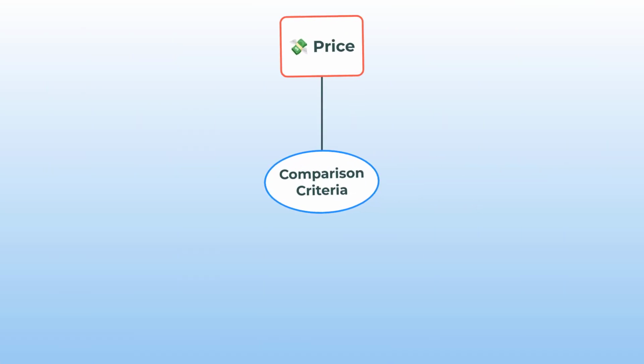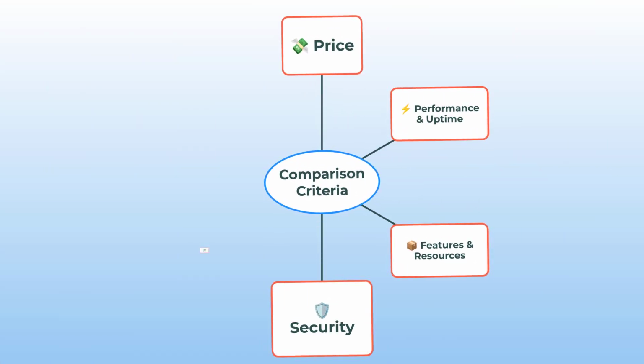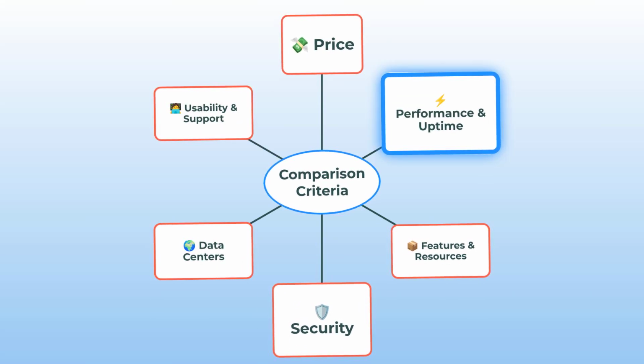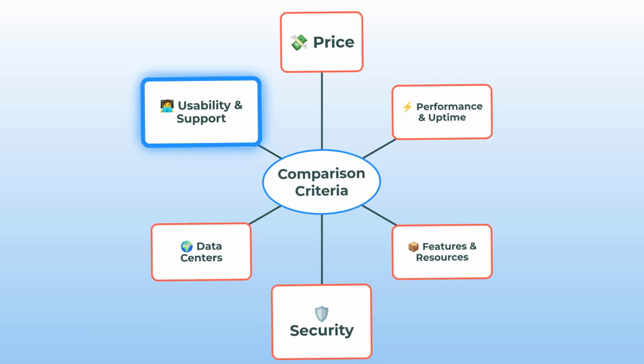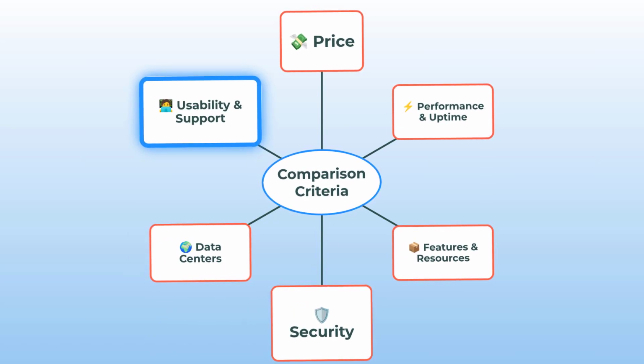Here's our game plan. We'll break things down category by category: price, performance and uptime, features and resources, security, data centers, and finally usability and support. Sound good? Let's map it out.